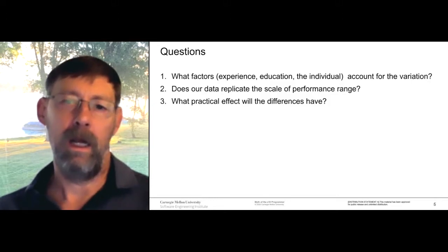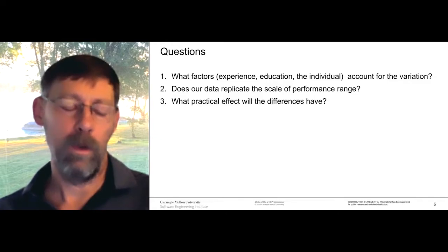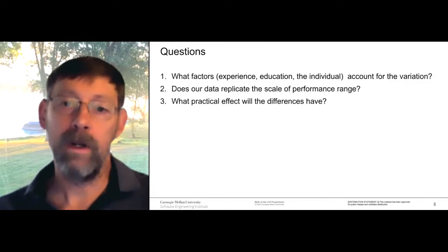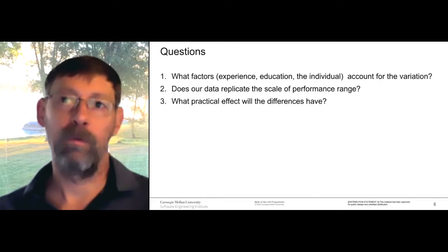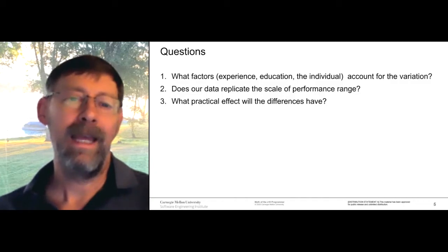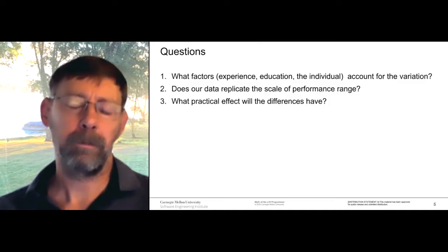Now, what we wanted to know was what factors are there? Educational factors, experience? Is it something about the individual? What accounts for the range in this performance? We wanted to see if our data replicate the scale of these performance ranges we've seen before. Do these ranges still exist? And what are the practical effects of these differences?